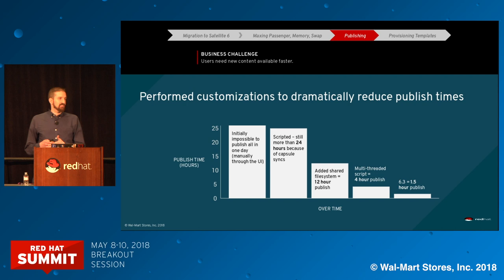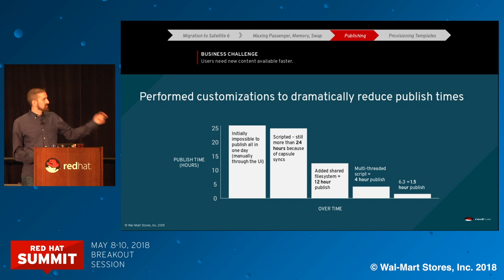it kicks off a capsule sync, and we have 18 capsules. So we were spending all of this time just churning and doing all of this extra work and not really getting a lot of things done. So at this point, you know, things were not working. So we got with Red Hat and we said, you know, let's figure something out. We worked together and we came up with a customized solution, which included a shared file system. So that shared file system, it's read-write on the satellite server and it's read-only on all the capsule servers.